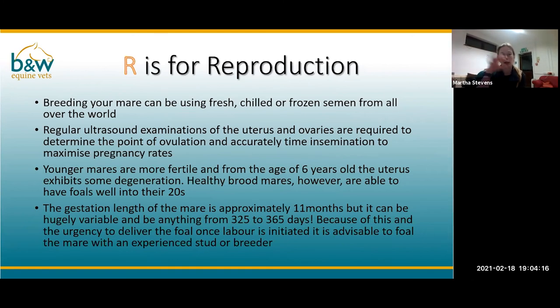We actually, not as ourselves, but we actually work directly with a team of stud vets that literally do reproduction all day, every day. That's their bread and butter. And they go to big studs and they do lots of ultrasound examinations of the uterus and the ovaries in order to accurately time insemination to improve pregnancy rates. Younger mares are more fertile, and from the age of six, the uterus starts to show some degeneration. That said, we do have healthy brood mares breeding well into their 20s, but we tend to say if you've got a mare that hasn't had a foal before, I wouldn't start later in life.